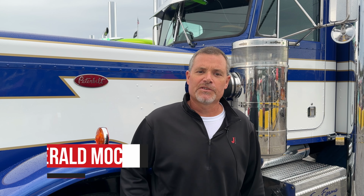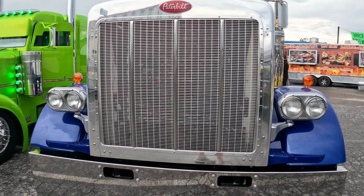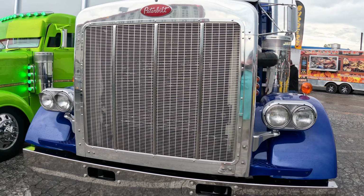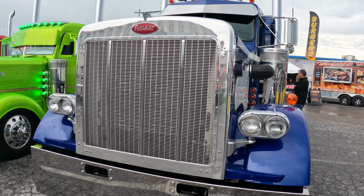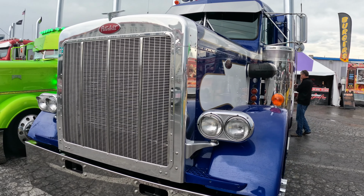I'm out of Diamond, Missouri, and just started fixing up trucks for family. My dad drove a truck. He's been driving for 50 years. He had a mechanic shop and I helped him there, so I've been around it my whole life. My granddad drove a truck, so I just help out.